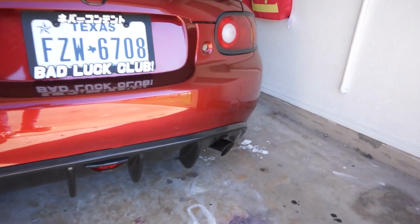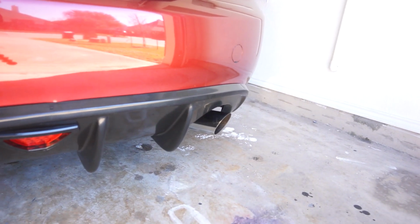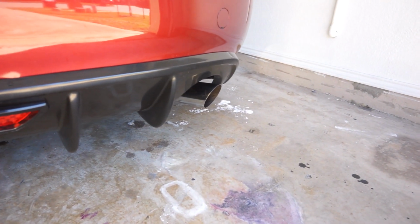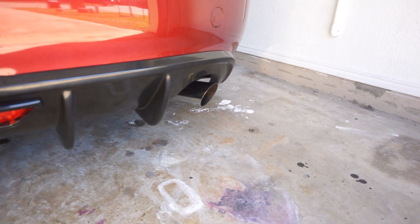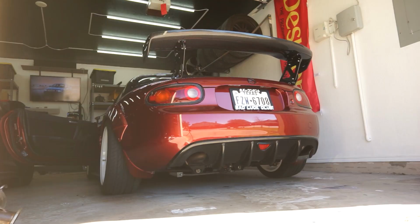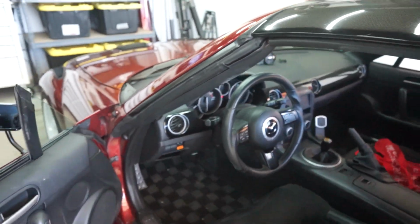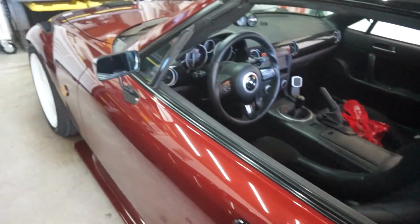Okay, so definitely louder, definitely a lot deeper of a tone than the Roadster Sport 2. I think this is going to sound really cool. And that sounds really good.